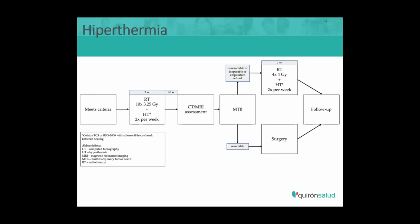We can combine it also with other techniques. Hyperthermia is also very popular among radiation oncologists. We need a little bit longer schedules of radiation therapy. If we give it in 1 week, it's not enough. We need at least 2 weeks in order to give four fractions of hyperthermia.